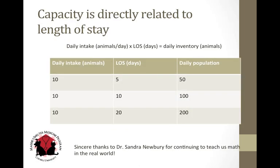So I'm only going to do a little bit of math with you. So here's a little bit of math. What we do know is that the capacity of your shelter, the number of animals that you can care for at any one time, is directly related to your length of stay. So if an animal stays longer on average in your shelter, then you can have fewer animals. Make sense? Yeah. All right, so here's an example.